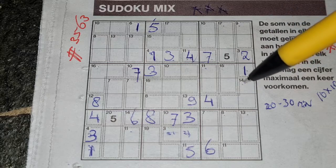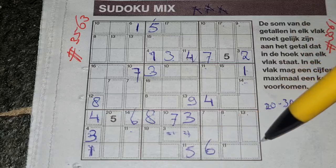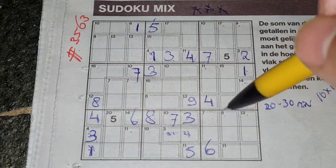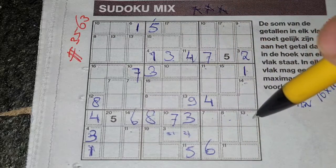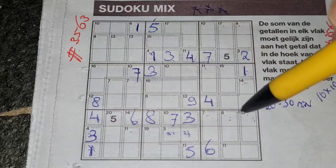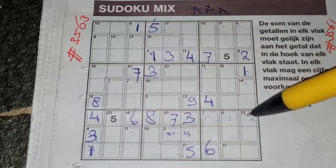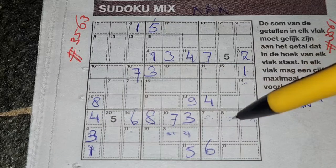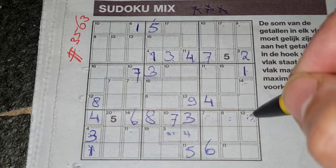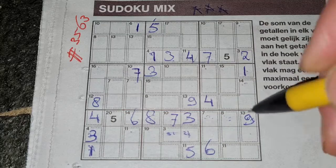Okay, those are the numbers with only one combination. Alright. So now we have 3 missing numbers in this row. Those missing numbers in this row are the numbers 1 is missing, 2 is missing, and 9 is missing. Well, the 9 cannot be in the box of 7, cannot be in the box of 8, of course. The only place for the 9 should be in the box of 13. The combination here will be 9 plus 4.